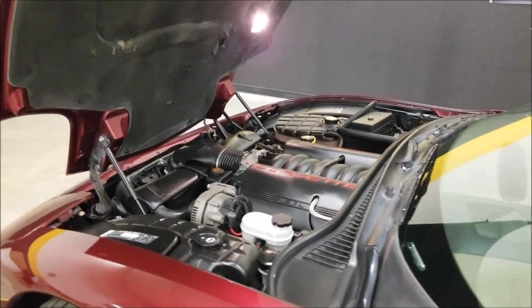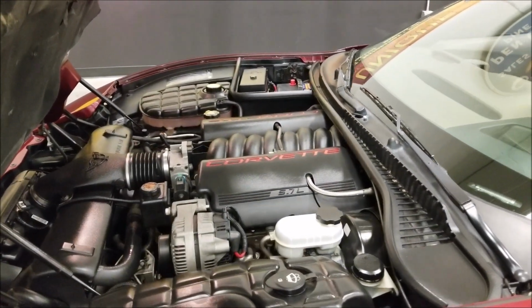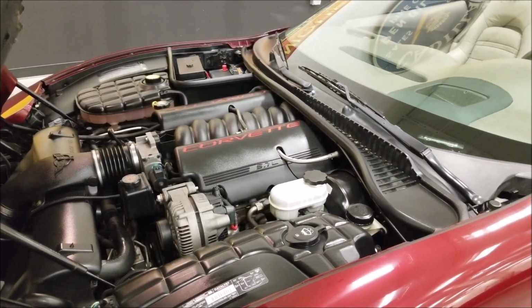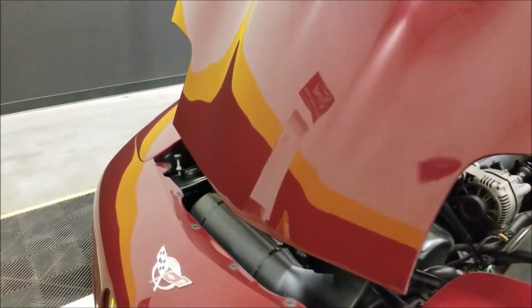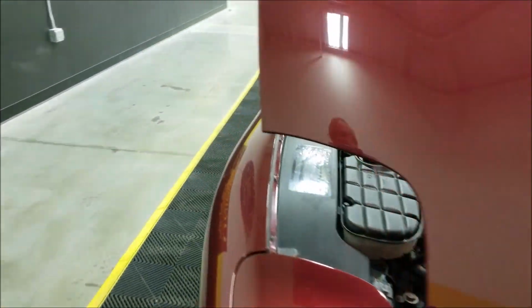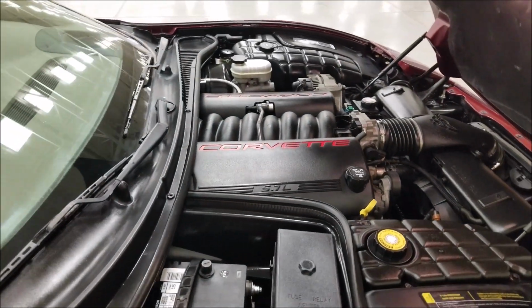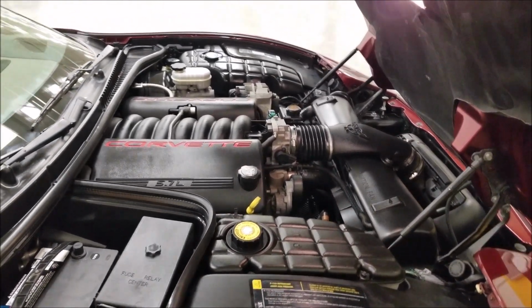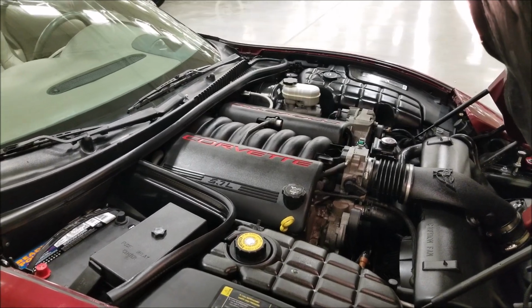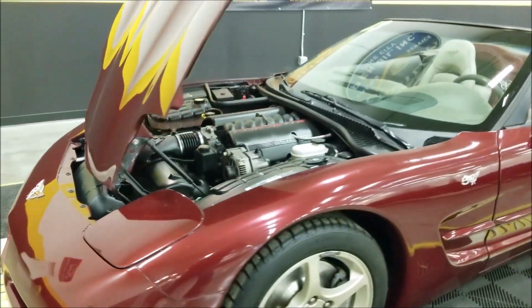Alright, got the hood prop there. There it is, 5.7 liter LS1. Again, power steering, power brakes. AC car. AC did blow cold. Dual climate control in this one. Flip around to this side. No cold air intake added, anything like that. Very nice, clean engine bay. And again, with a little over 35,000 miles on it. About what you'd expect. A nice luster in the hood there.